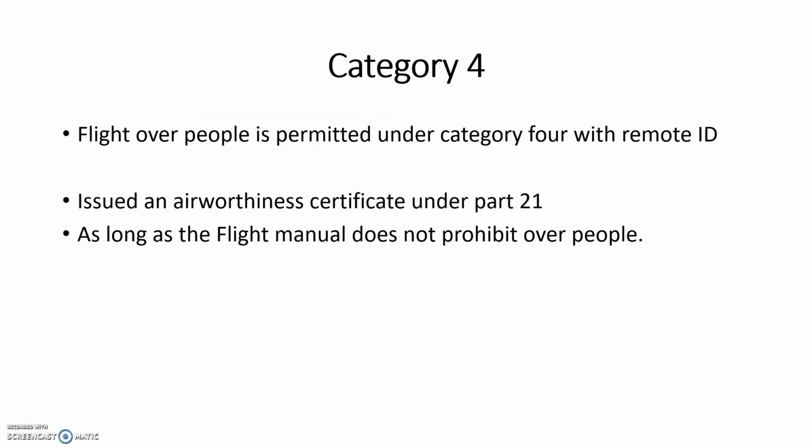Category 4 is flight over people is permitted with an airworthiness certificate. So we expect certain manufacturers to create aircraft that would meet a requirement, and as long as the manual doesn't prohibit flight over people, then those aircraft would be allowed.